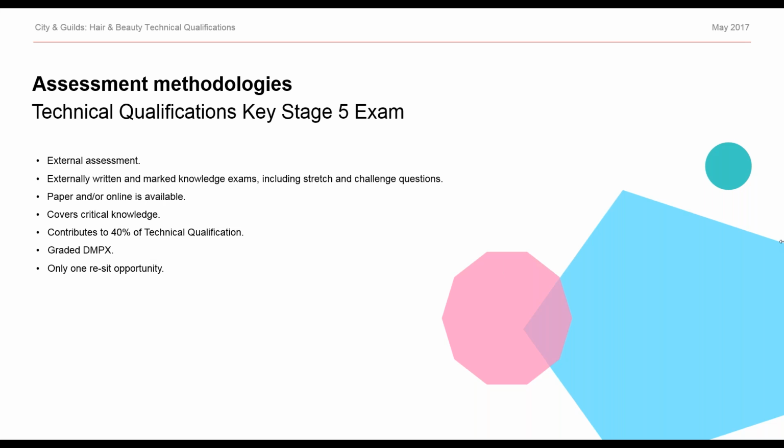The paper-based and online test will be exactly the same, and we've decided that many of our centres are saying that they would prefer short answer questions to multiple choice. They feel that multiple choice sets learners up to fail. The paper or the online test will cover the critical knowledge. We will give you a test specification at the beginning of September so you can fully prepare your learners for the externally set and externally marked paper.